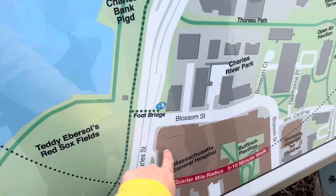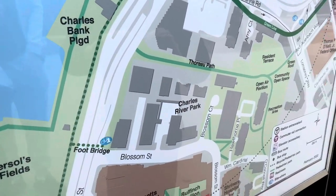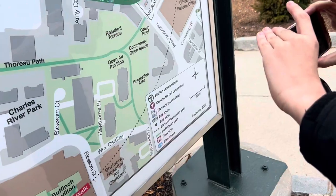And I was right here at the Mass General Hospital 2 years ago. And this was updated last month.